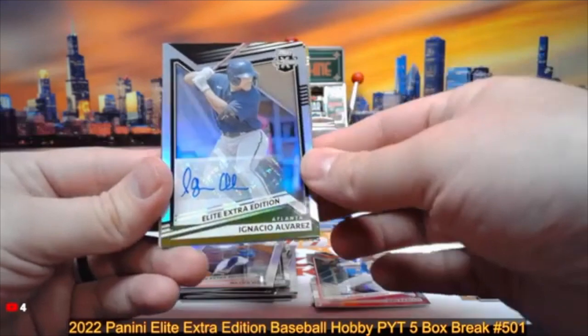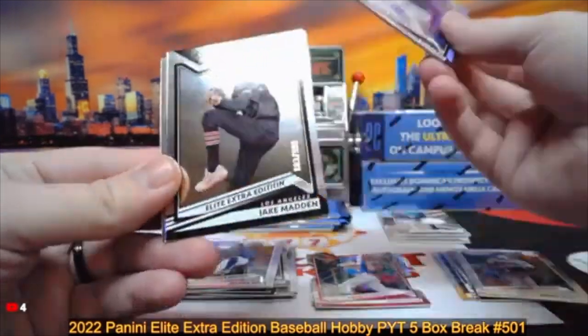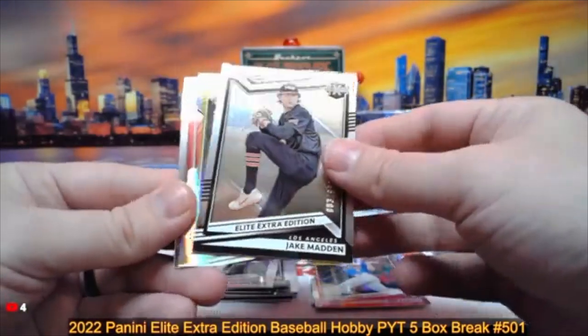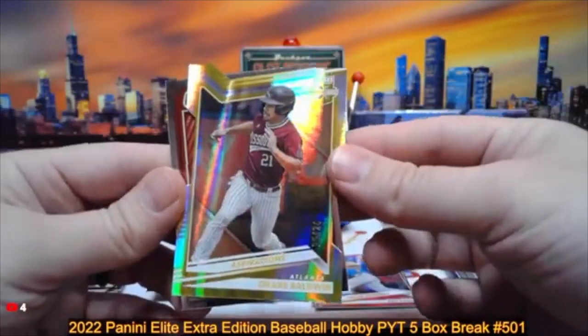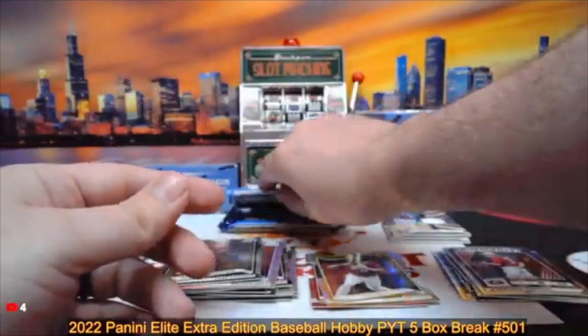Then we have Ignacio Alvarez for the Braves. Jack Madden for Los Angeles out of 999. Out of 24 on the die cut, that is Drake Baldwin. Jonathan Cannon on the college ticket.